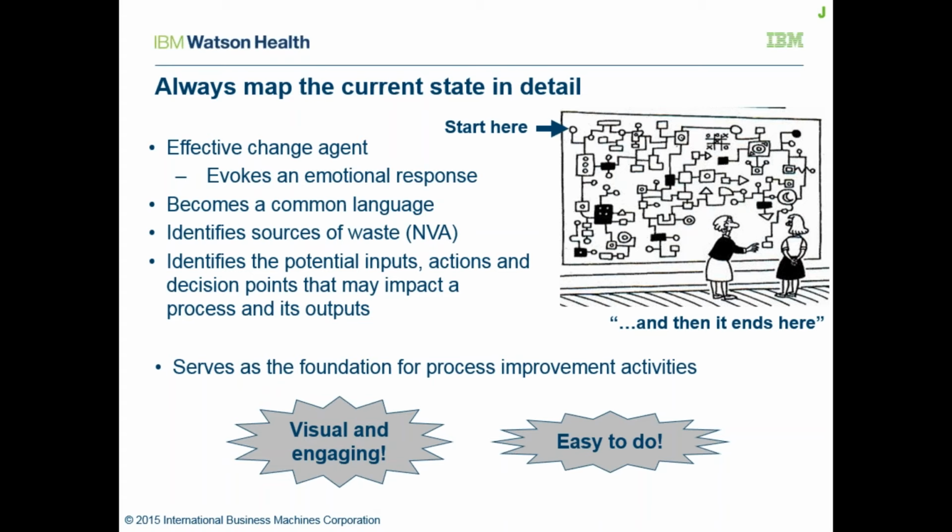And it should start at extreme and end at extreme. Always start in extreme so you don't miss something in your map. Map the value stream end to end regardless of the functional groups that the patient flows through. Map the patient. This becomes a very effective change agent tool.